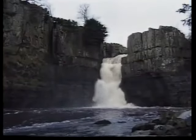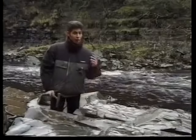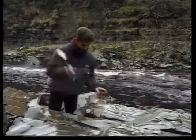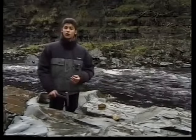Right, back to the Whinstone at High Force. So we've got Whinstone, but very important, there's a second rock at High Force. And it's the difference in hardness that's crucial in understanding how the waterfall came about.